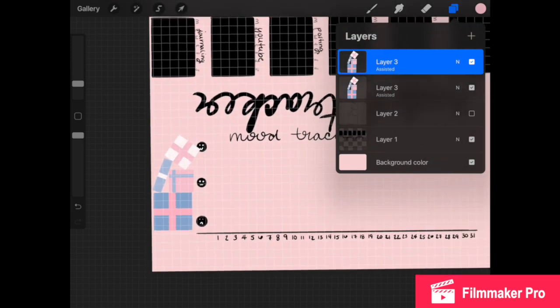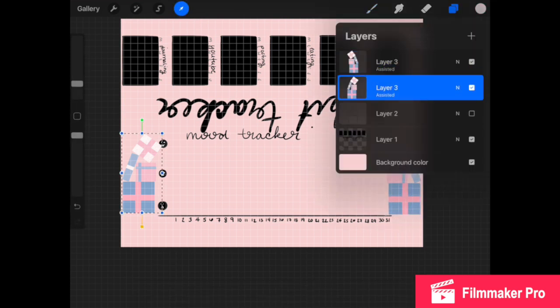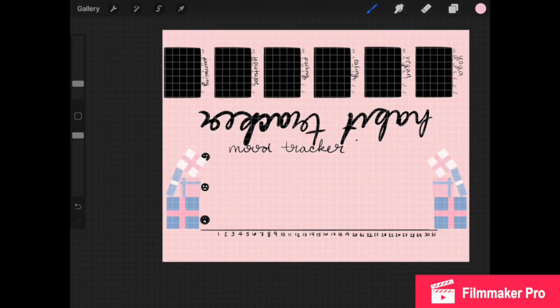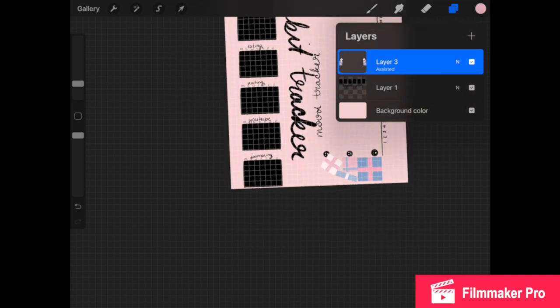I just duplicated it onto the other side and then put my numbers up for my habit tracker, which honestly, same thing every time. Don't be excited, don't be confused. Same thing, same difference. Enjoy.